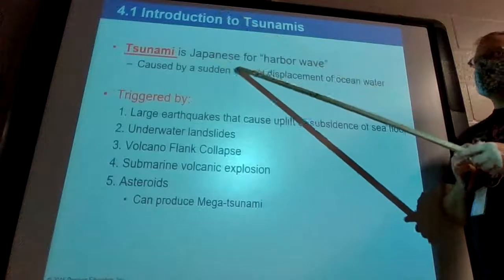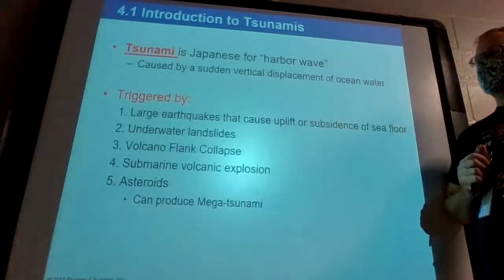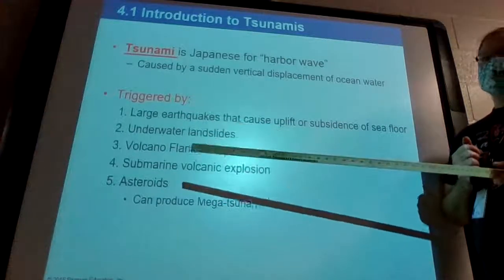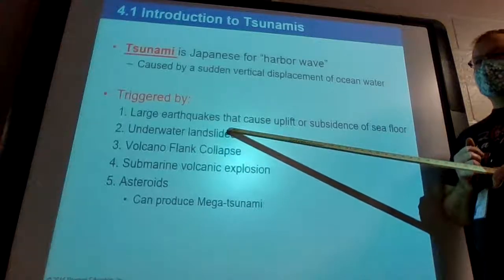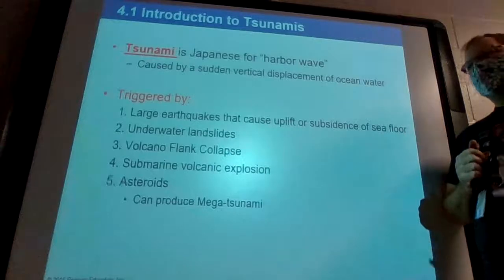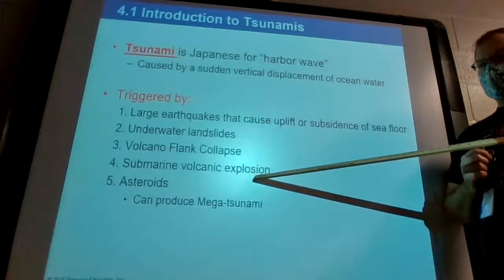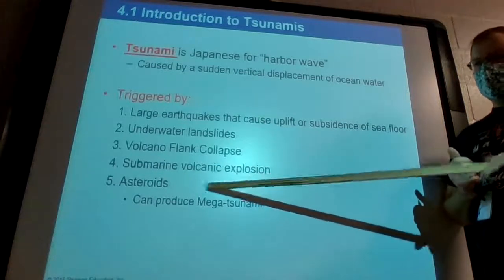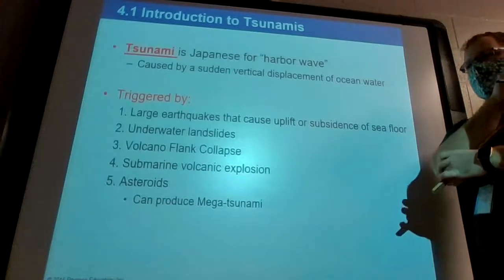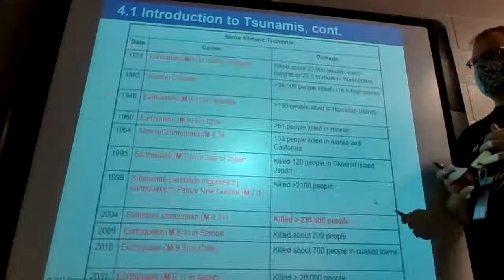So tsunami is Japanese for harbor wave, caused by a sudden vertical displacement of the ocean water, usually triggered by earthquakes or landslides. And so earthquakes are going to be your main thing that can cause tsunamis. Landslides will also work. They do have a couple weird ones down here. Volcanic explosion underwater, which is very rare but can happen. And then obviously an asteroid can cause a tsunami as well, just much, much less frequently. So your main two are going to be your earthquakes and your landslides.